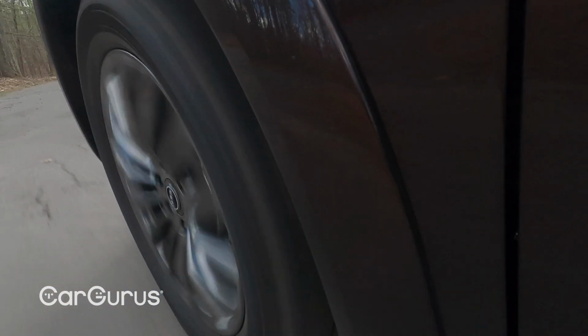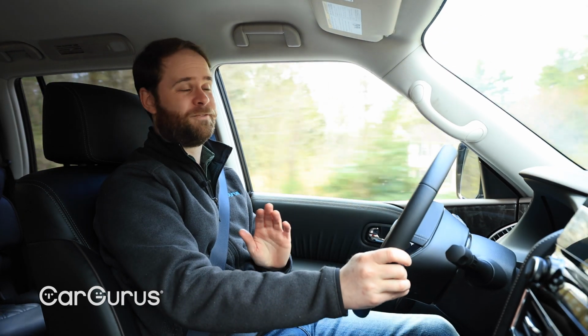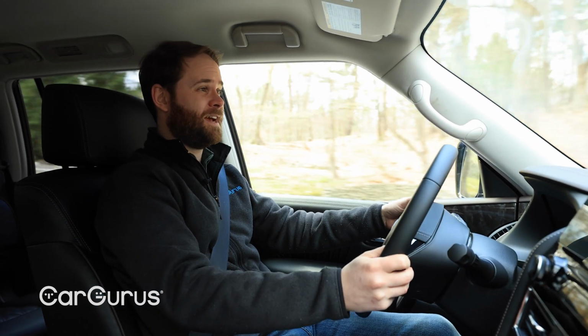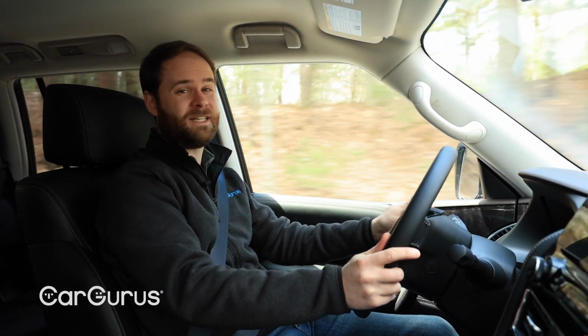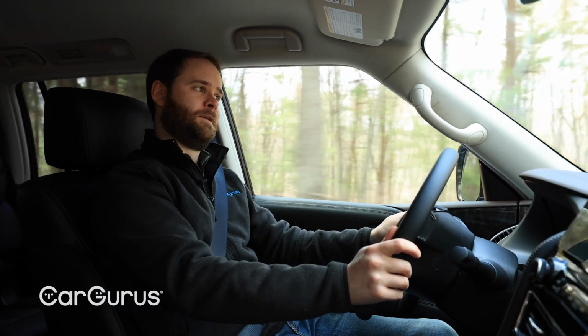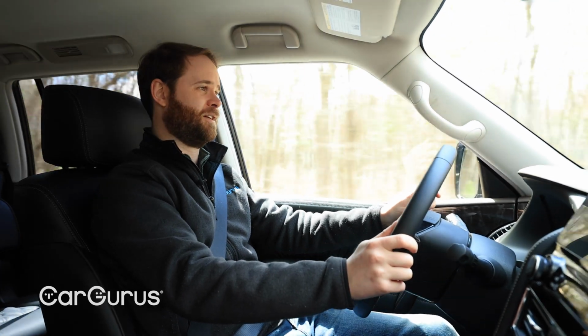Now, V8 engines that have been in service for 2 decades, they don't exactly have a reputation for frugality, and the Armada's is no different. The EPA estimates that our 2-wheel drive test vehicle should get 14 miles per gallon city, 19 highway, 16 in combined driving. That is not good, but such is life with a tow vehicle.